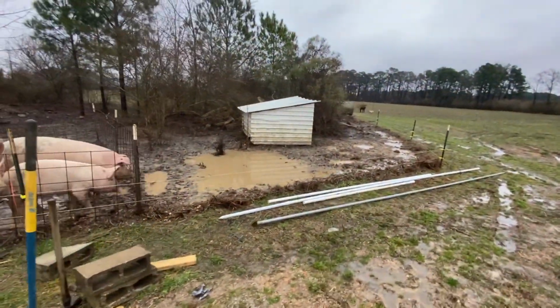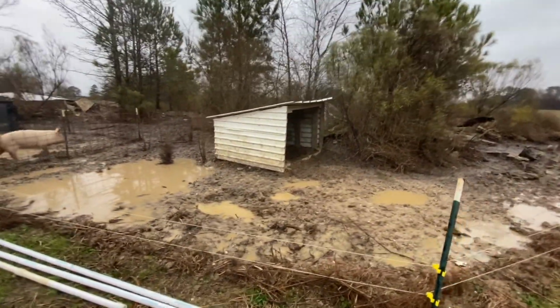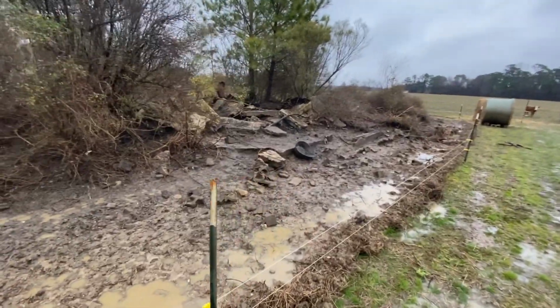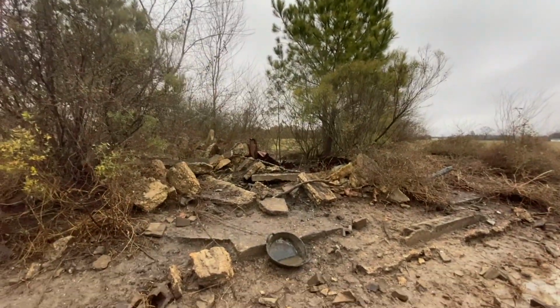That's a big old mud hole. They're hungry. And then there's another place they got to hide out. I need to put some more hay in there. Now over here is a big old concrete slab that I got to get cleaned off. That pine tree is actually growing on top of that slab.